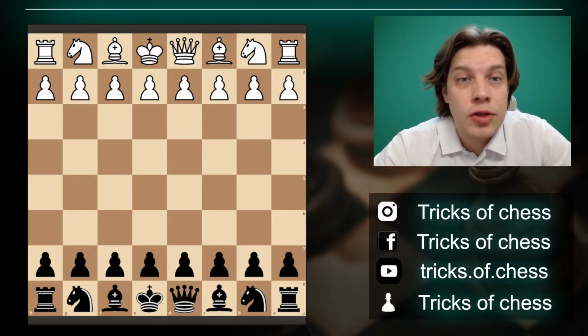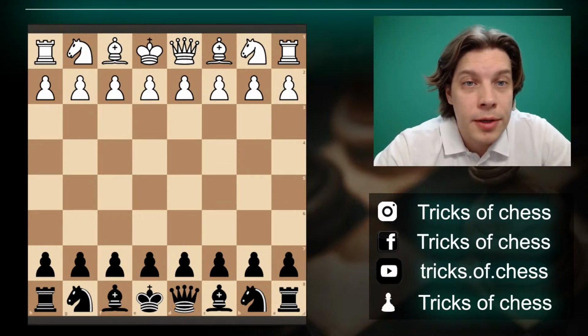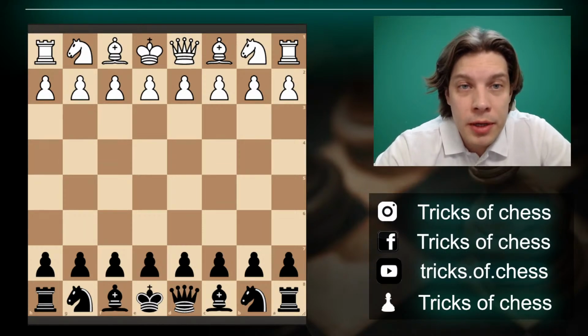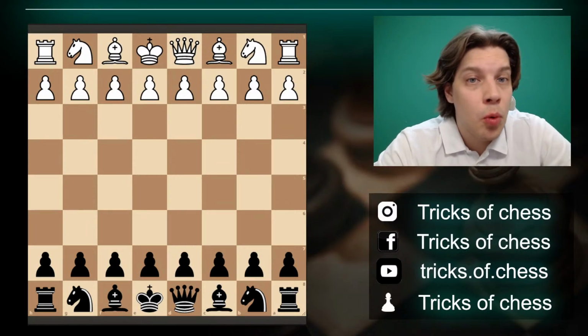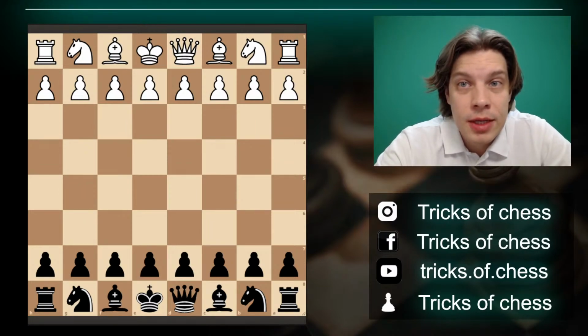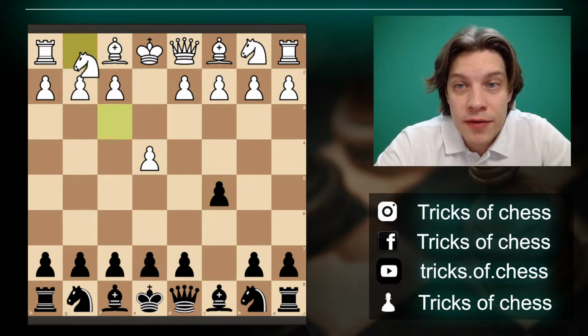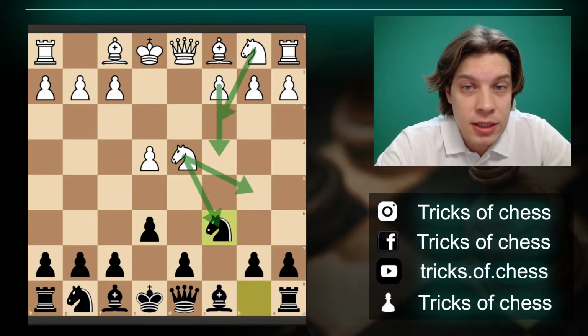Today the topic of the webinar is devoted to a new sharp opening, which is called Paulsen Sicilian. Some people call it Taimanov Sicilian, but they are talking about the same position. Let me demonstrate the position on the board. e4, c5, knight f3, e6, d4, c takes d4, knight takes d4, and knight c6.